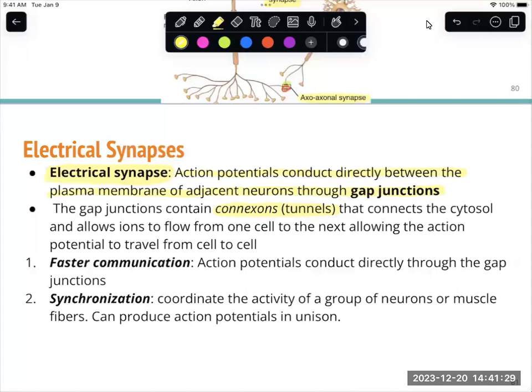These electrical synapses have a lot faster communication because that information goes through gap junctions, which is what allows for synchronization. So a group of neurons or muscle fibers can fire in unison because of those gap junctions, those little tunnels from one cell to the next.